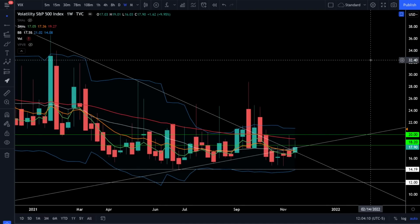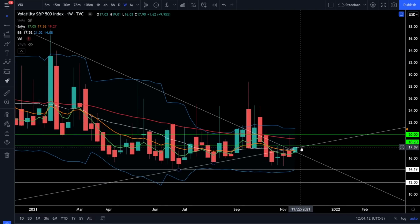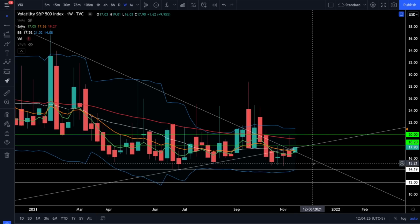Jumping over to the VIX weekly chart, we can see we did see a little bit of a spike in volatility, but we're still well below that level at 18.2. All that really matters on the VIX is that we continue to close below 20. So there's not really much to cover here. It's very clearly in a downtrend and we're very clearly in a bull market. So continue to see the VIX trending down towards 14 if we don't get a close above 20.